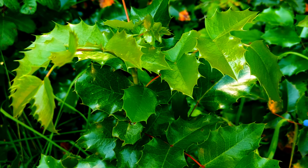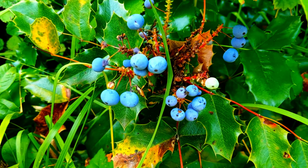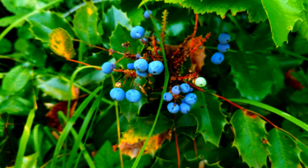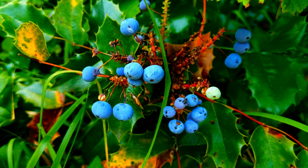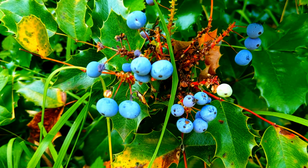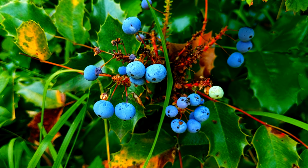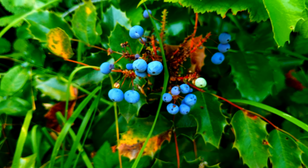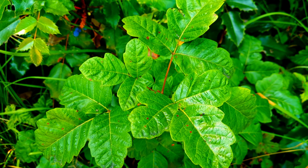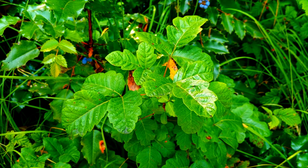The berries can also be eaten raw after the season's first frosts. Another common use is for various dyes: yellow from the bark and purple from the berries. There are some potential medicinal uses as well. The chemicals in Oregon grape might help fight bacterial and fungal infections and may also slow the overproduction of skin cells in diseases such as psoriasis. But do be careful to watch out for the poison oak nearby, or you'll likely suffer an unpleasant allergic reaction.